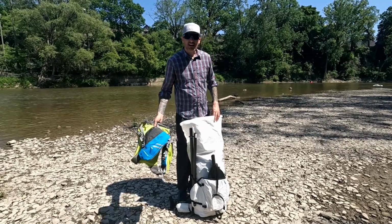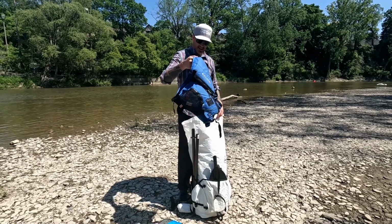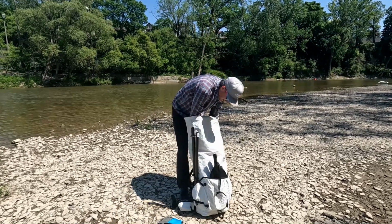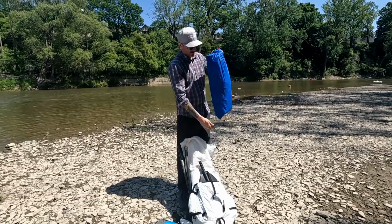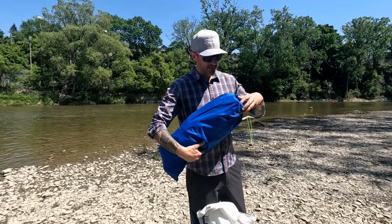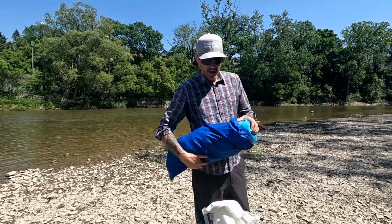Ladies and gentlemen, we have arrived. I'm going to show you a couple of very neat things that I received from Alpacka. First one is the Alpacka Oryx. This is the size of it. Weighs roughly 10 pounds. I'll actually weigh it and give you an accurate description. And it is the 2-person canoe style Alpacka raft.